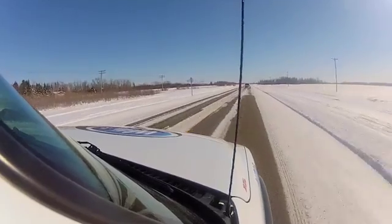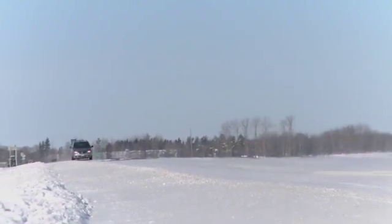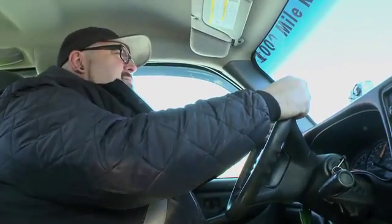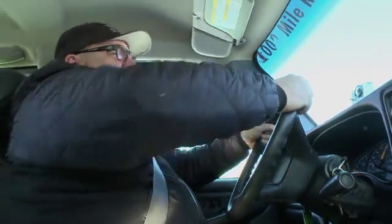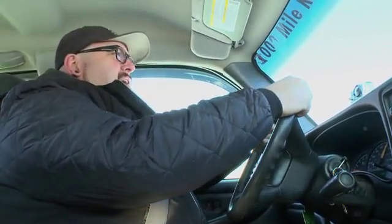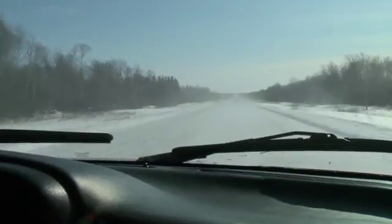The truck was running great. The tires, well, let me just say I started to feel less than confident on ice. This could turn out badly. Truck seems to handle pretty good. I'm not entirely impressed with these Cooper tires on ice, but in fairness, they're not true winter tires. They're more like a mud and snow tire.